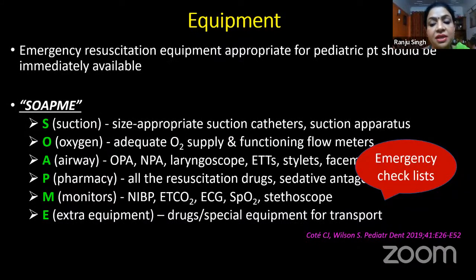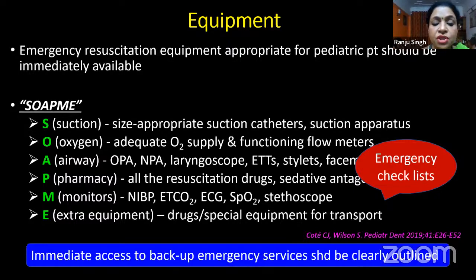There's no need to keep telling them over and over again. Put up a checklist on the wall and make sure that it's ticked every time pediatric sedation needs to be delivered in that area. Most important, other than this, is immediate access to emergency support. Emergency help should be available. So where will the backup come from? Who will come to help? Where should the phone call be made? It is necessary to outline all these things in areas where pediatric sedation is delivered.